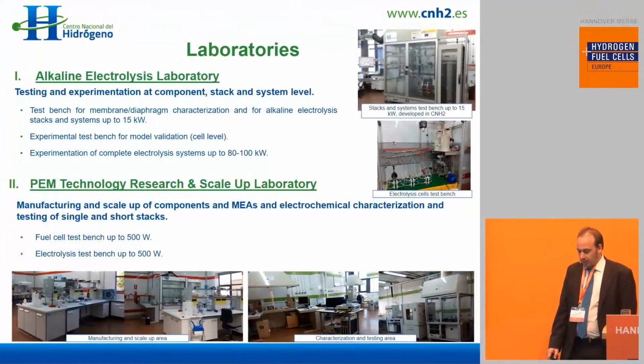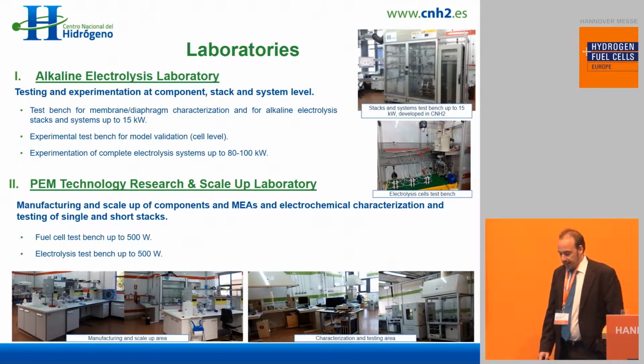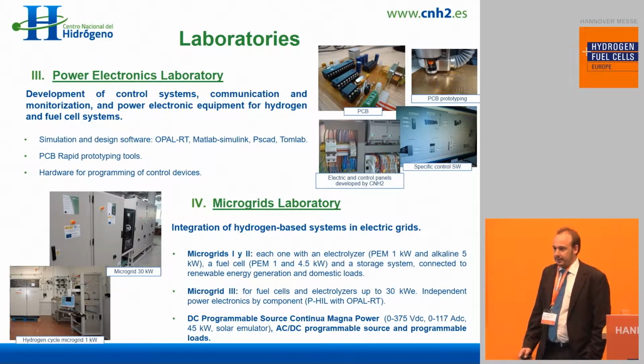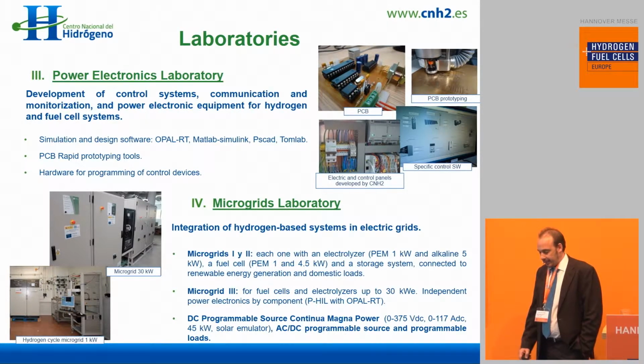For example, we have laboratories which are focused on developing special and customized test benches to develop alkaline electrolyzer or to develop PEM fuel cell, and we can create special test benches according to your requirements. We have also more advanced laboratories like our power electronics laboratory or our microgrid laboratory, which I am responsible for, and I will explain with further details later on.